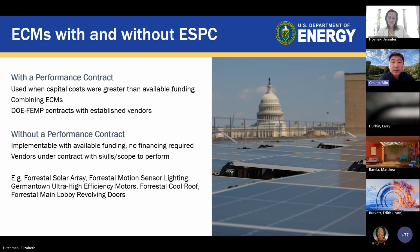Okay. So this one, I'm going to talk about how we can implement the ECMs with and without ESPC. So Jennifer has talked about all the ESPC we have done, or the energy savings performance contract. We basically use a performance contract when capital costs were greater than available funding, or we can combine ECMs, and we use the financing portion of the ESPC contract to supplement the cost to pay for the project. But at the same time, you can still do the project without a performance contract, and you can implement these ECMs with available funding, and then no financing is required. Obviously, if you do finance it, there's always interest that you have to pay out of pocket, and over time that's like paying a mortgage. It's better to buy upfront rather than financing, because at the end the cost will actually increase more.